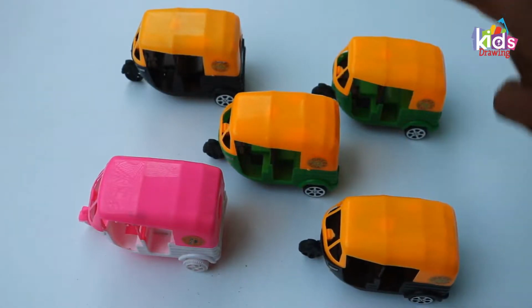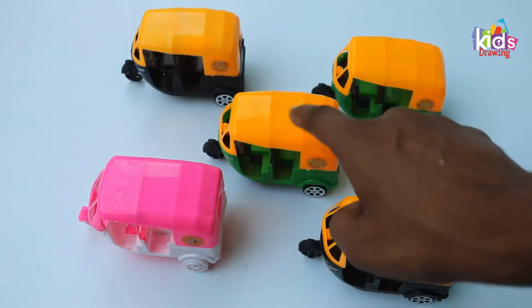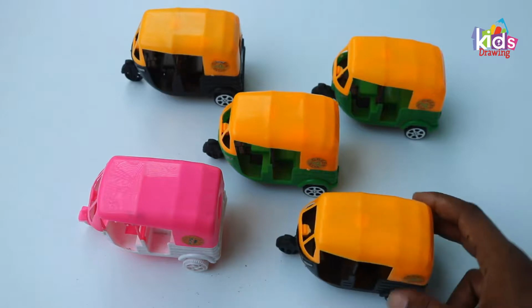1, 2, 3, 4, 5. Wow, there are 5 amazing auto rickshaw. There are 5 auto rickshaw. So let's learn color with them.